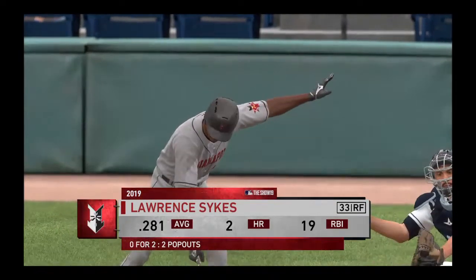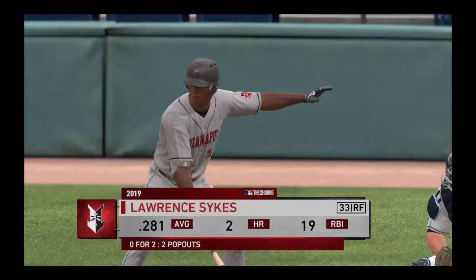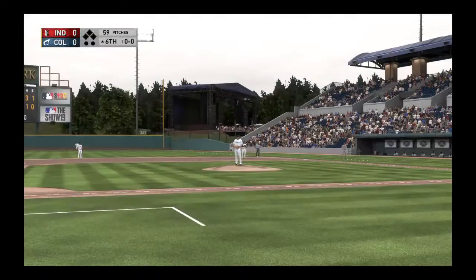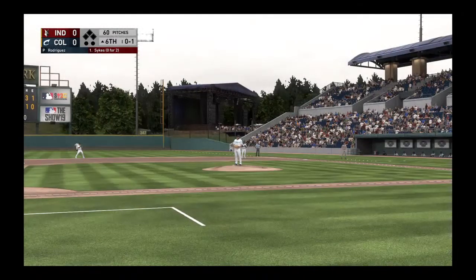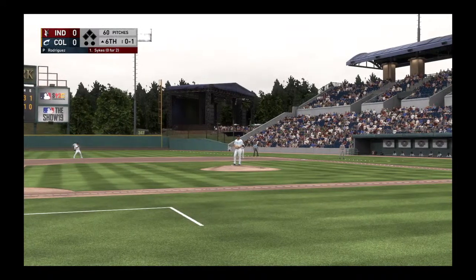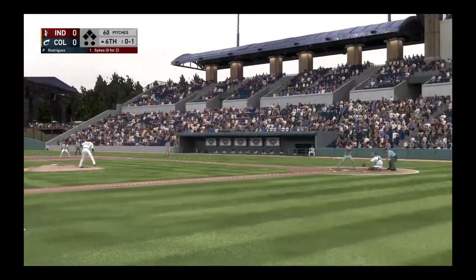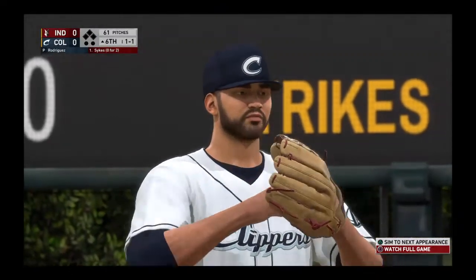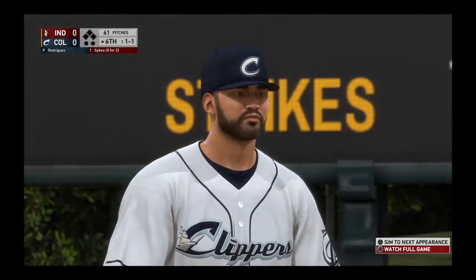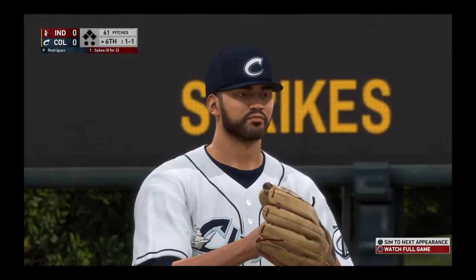Now back to the top of the lineup. Stepping in, leading off for Indianapolis, Sykes, the right fielder, Lawrence Sykes. Here's the pitch. Lifted down the line in left. And this will wind up a foul ball. The windup and the 0-1. Here's a breaking ball, but it doesn't quite find the strike zone. Tried to go with the nasty backdoor breaking ball right there. Good job by the batter to take that pitch, work the count even.